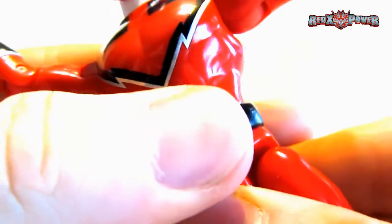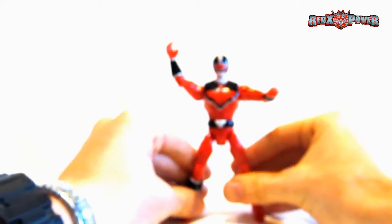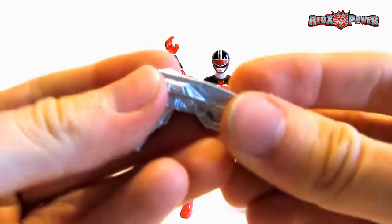Yeah, make me a liar. You can kind of see that it actually does move. You can kind of hear it too. You hear that? But yeah, there's that. Quantum Ranger did actually come with an accessory. If you didn't see it on the package, here it is right here.